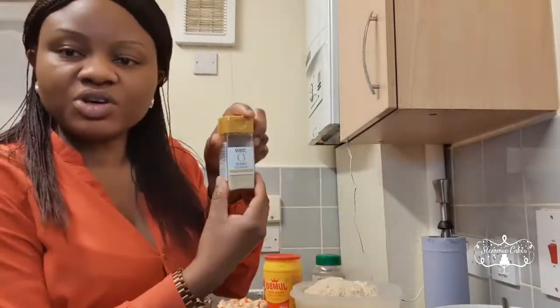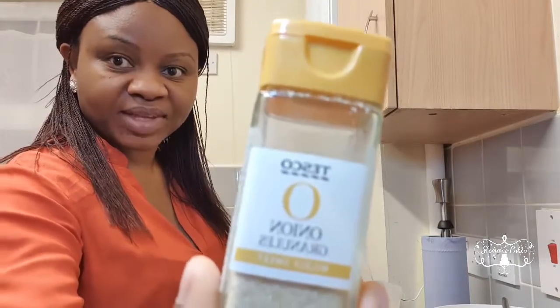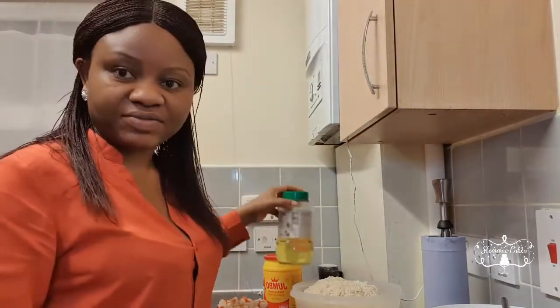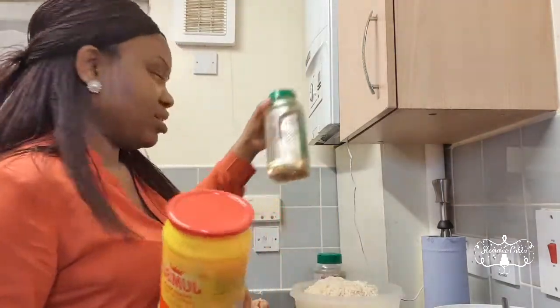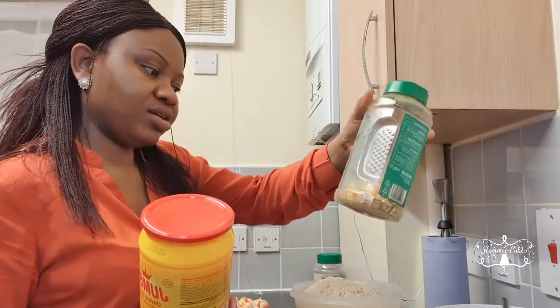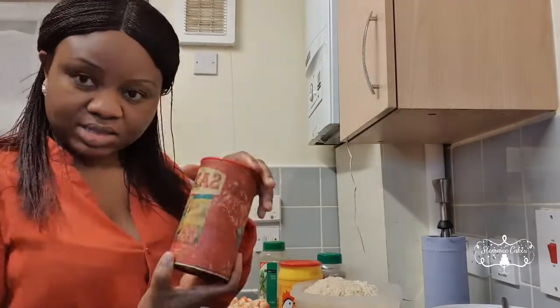I've got onion granules, that's ground onions, in here. And I've got, obviously, vegetable oil and chicken bouillon powder, Maggi Niger pot, and salt to taste.